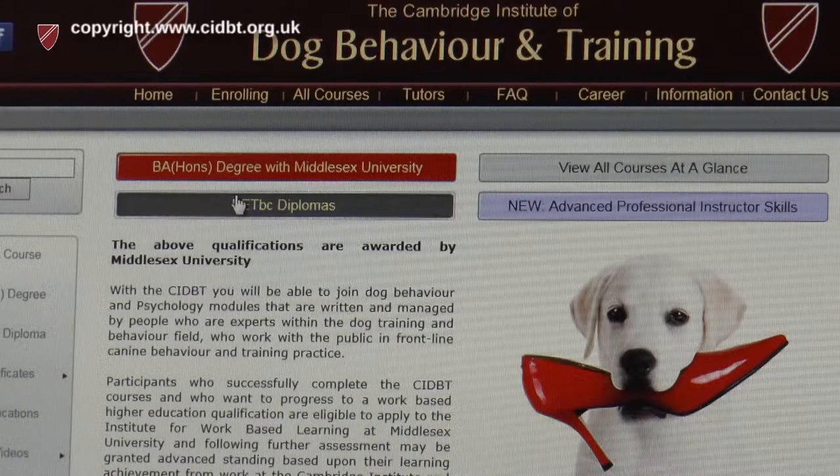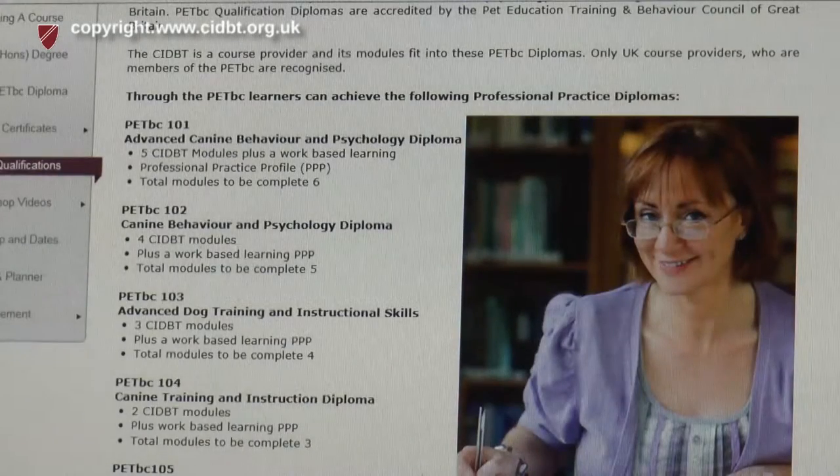For example, the Advanced Dog Training and Instructional Skills Diploma. This can be achieved by completing 3 modules with the CIDBT and 1 module, the Professional Practice Course, supplied and operated by the PETbc. For more details, please click the blue tab on the homepage. Separate to the CIDBT certificate and the PETbc diploma that I've just discussed, we also offer the Advanced Professional Instructor Skills module. This takes dog training and instruction to the next level.